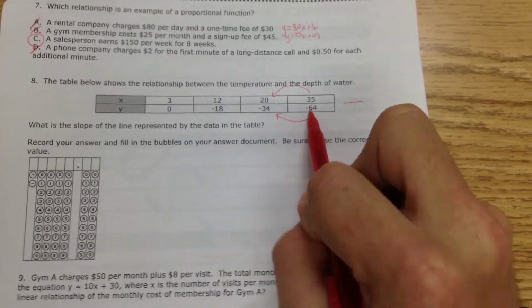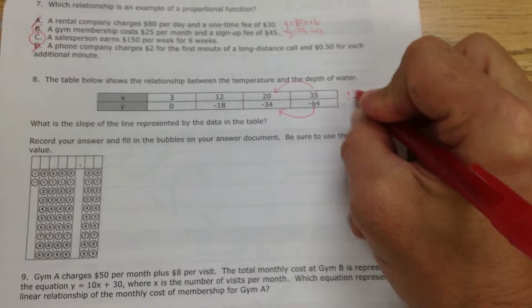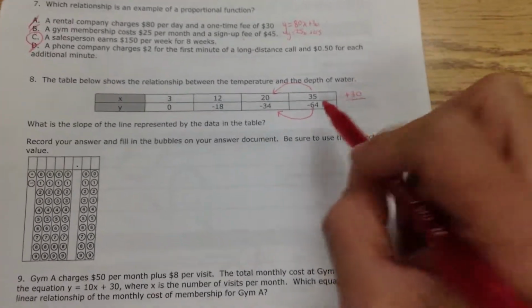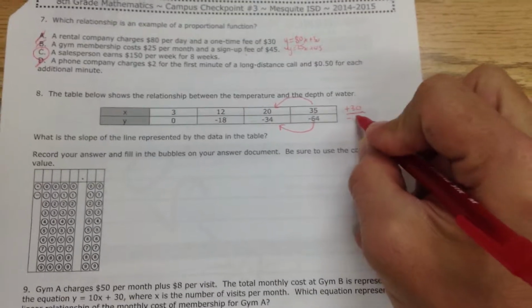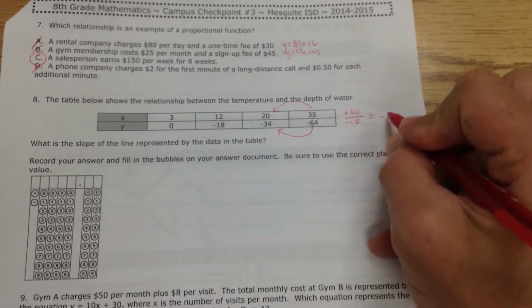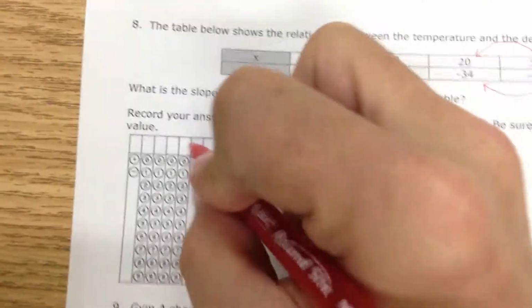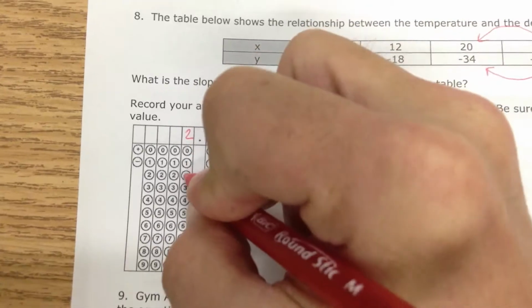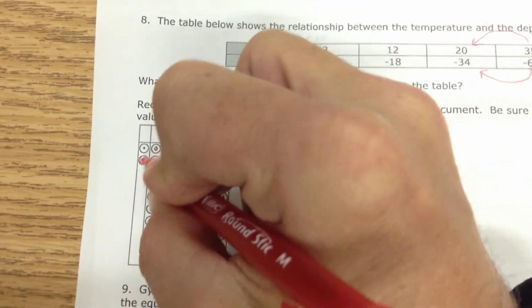But to go from negative 64 to negative 34 is up 30, which is important to know, because when you go this way, you got 35 to 20 is minus 15, and that makes our answer, when we divide 30 by 15, negative 2. So that should be the answer you filled in here. Which means you have to fill in the 2, and you've got to fill in that negative sign.